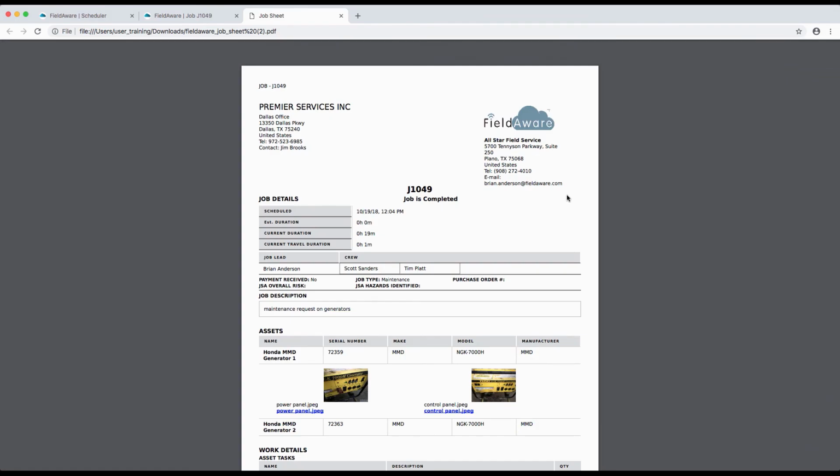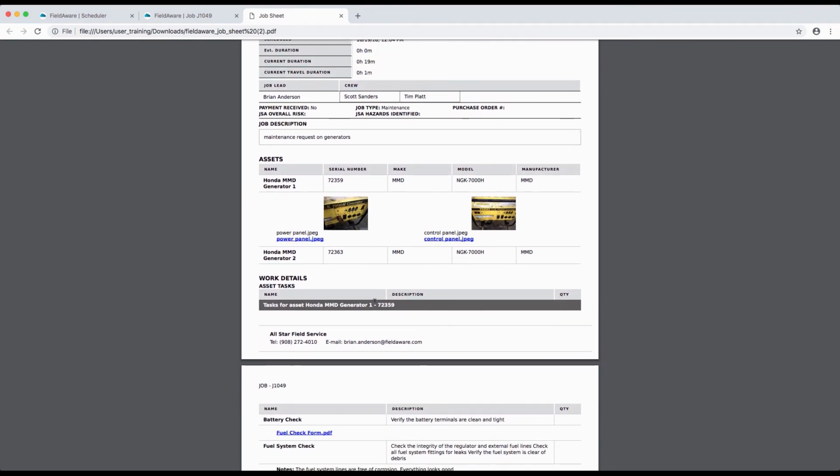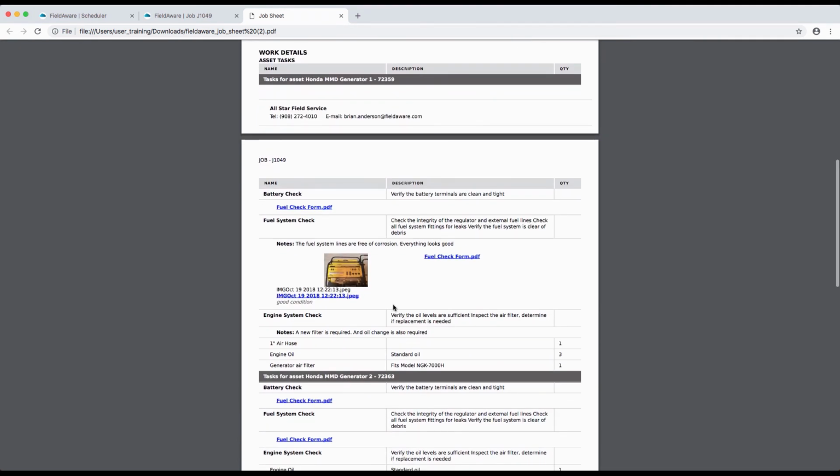The PDF work order will detail out the information captured on the job. It will have your logo and your information in the top right, information about the customer in the top left, job summary in the middle, including the crew, custom fields, and scope of work, and then information on the pieces of equipment we worked on with photos, and information about the tasks that were performed with their photos, notes, and forms. It will also detail out the materials consumed on site.